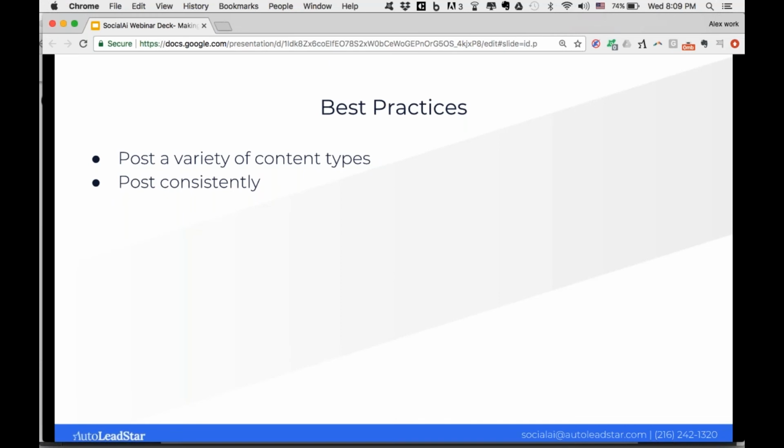The next thing is to post consistently. We don't recommend frequently, because that's a different topic. Nobody really knows what the Facebook algorithm is. Most experts do agree that 1 or 2 Facebook posts per day provide enough opportunity for engagement without bugging people too much. And it looks like the lights are on, somebody's there, you're going to respond to them.